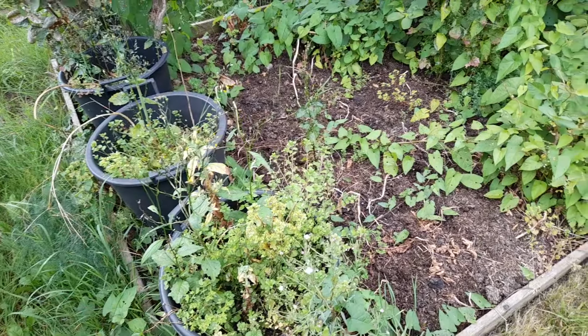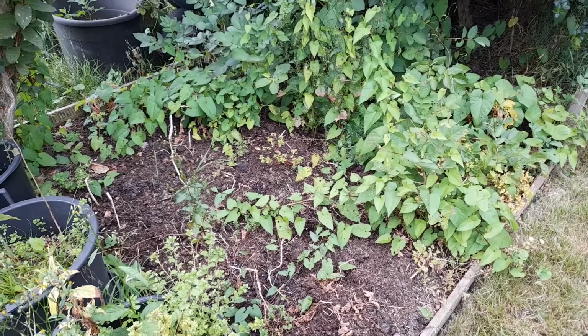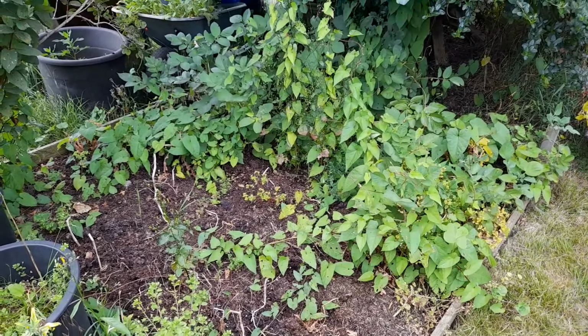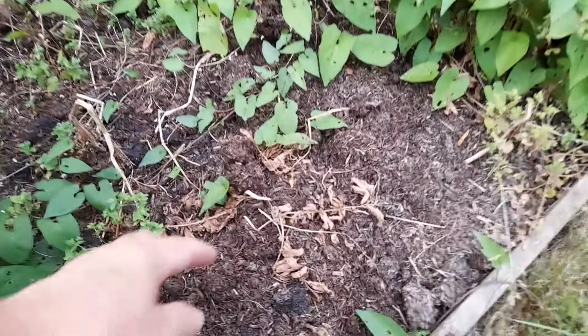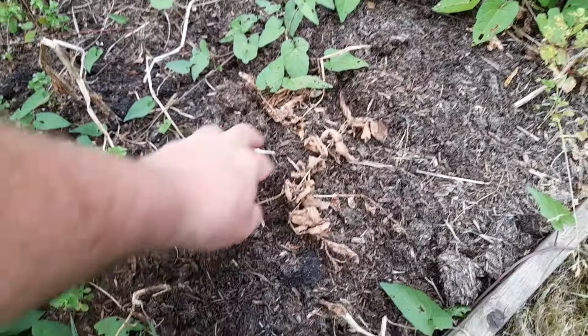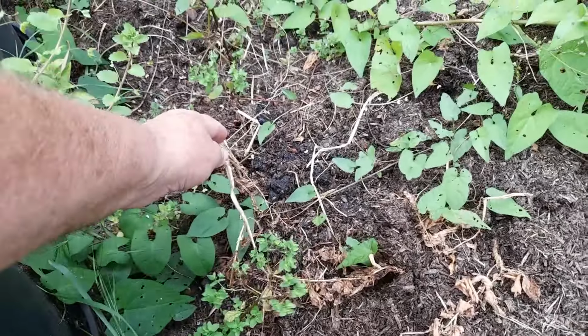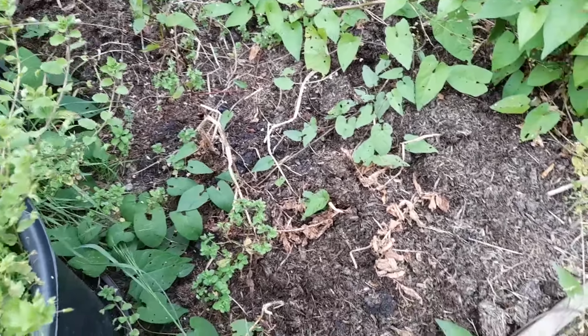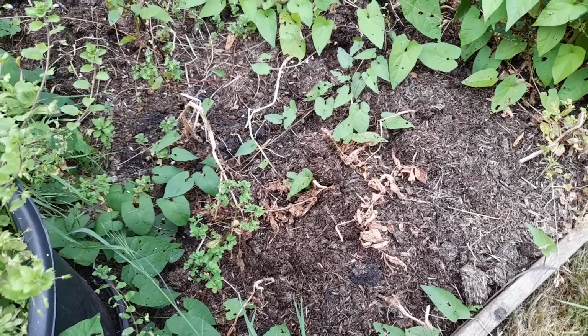But I'm not here to beat myself up about that. Our potatoes have largely died back. The ones on the right are still going, but you can see here, potato leaf. There's a potato under there. There's another one under there. So I think I'm going to dig those two up and see if we've got anything underneath.